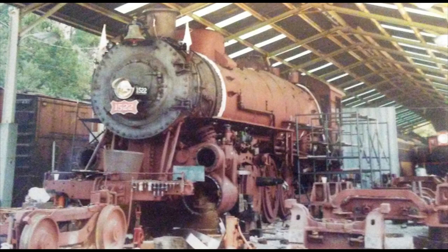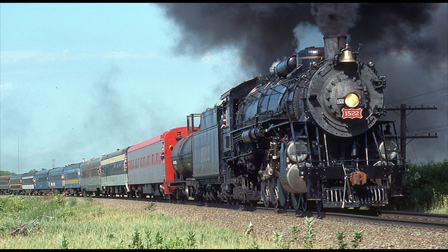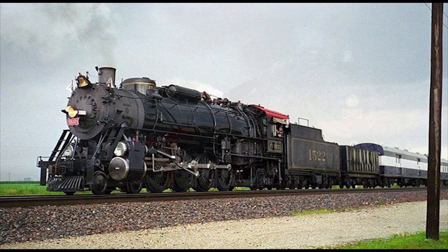After more than 2.5 years of work, in April 1988, the old Frisco 482 returned to steam for the first time in almost 40 years, and made its inaugural run between St. Louis and Decatur, Illinois, in October later that year. For the next 14 years, the 1522 had operated several excursions throughout its second operating career.